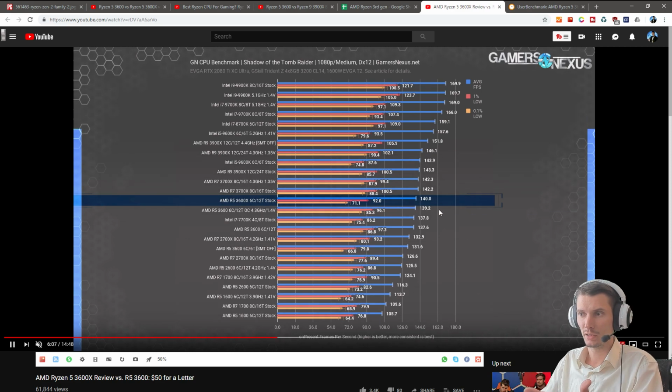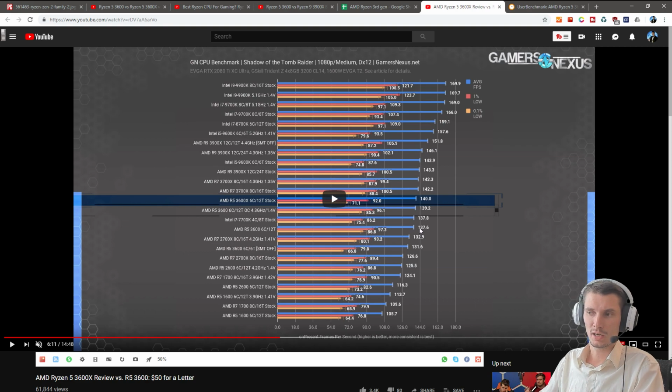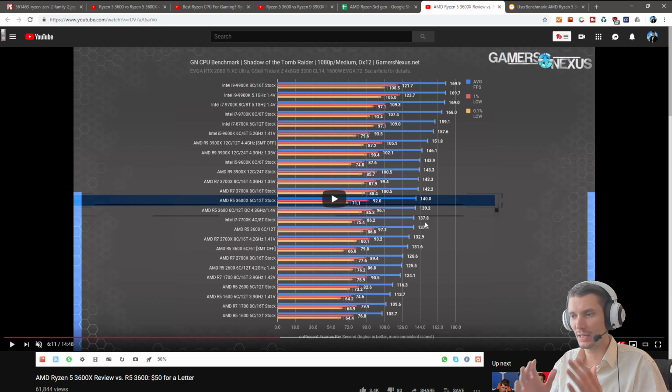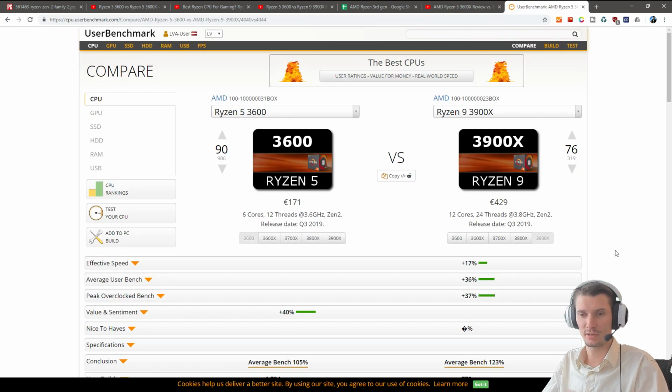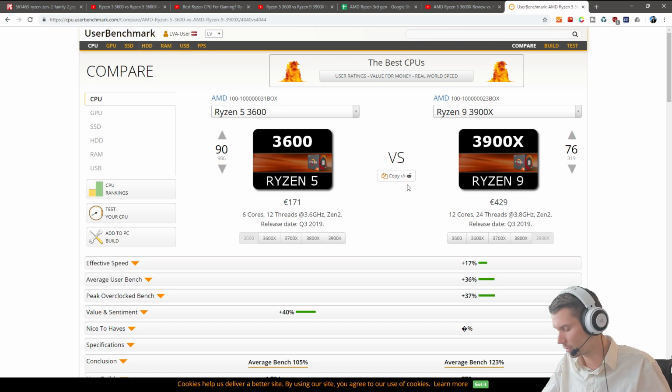Shadow of the Tomb Raider stock, what we have, no, this is X, here, 137 frames per second. And where is our best performing? Oh, 6 frames per second difference. Those CPUs are so close, they are performing basically the same. And not only that, just the last one, I'll throw it in here. UserBenchmark, the actual cards out there by users, tested also by tech channels and everyone. They just upload the results, and here it is.